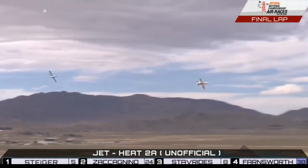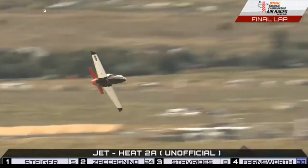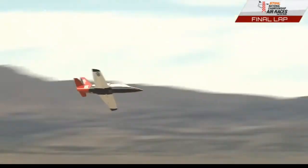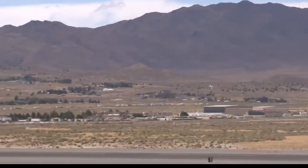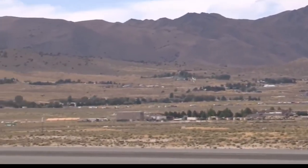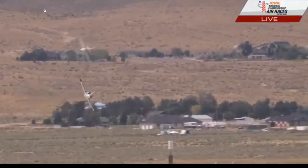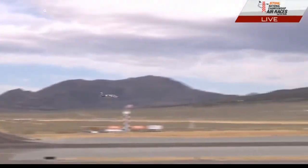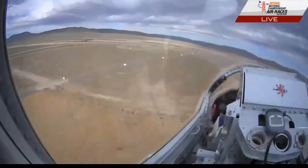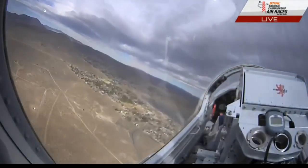Start-finish pylon looming ahead. Final lap, checkered flag. White checkered flag. And it is all Mike Steiger. Race 5, American Spirit takes it. Pete Zaccanino. Here comes Pete Stavridis. Let's see what we got for number 4. Looks like Scott Farnsworth is just ahead of Vicky Benzing. Here comes Scott. Right behind him is Vicky. And we watch her pass. Just watch her go past home pylon.